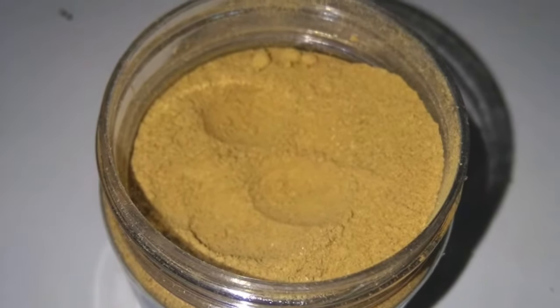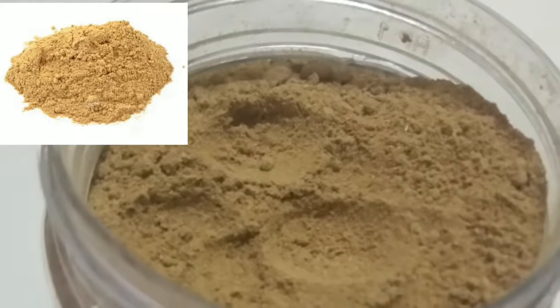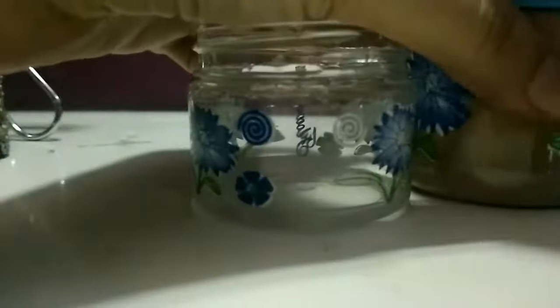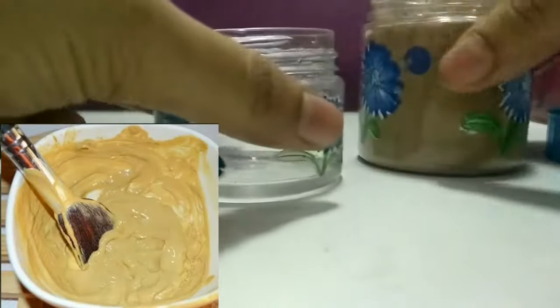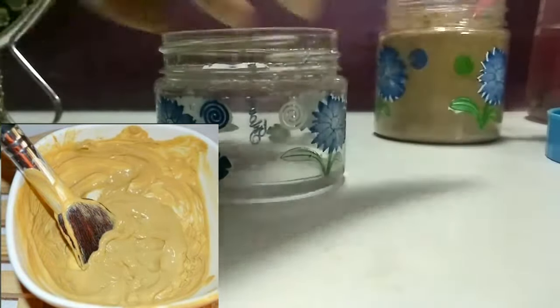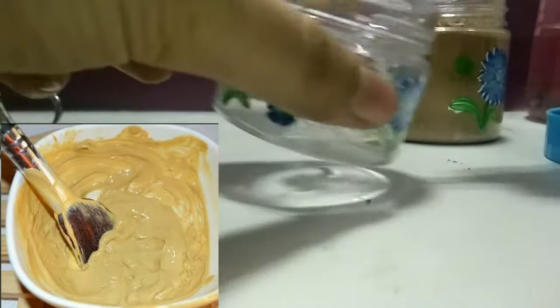Mainly this sandalwood powder, that is chandan powder, changed its color. It was beige color and then it turned somewhat dark. It turned to a chocolate brown color. And when I experimented and made a pack mixing water with sandalwood powder, you'll see that we get a fine and smooth paste of chandan powder. But when I was mixing it, it was not mixing with water.